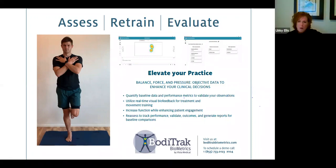Nice. And then one more question. Do you see it from Andrea? Yes. Any populations or diagnoses that are contraindicated, or that you wouldn't suggest using these techniques with?